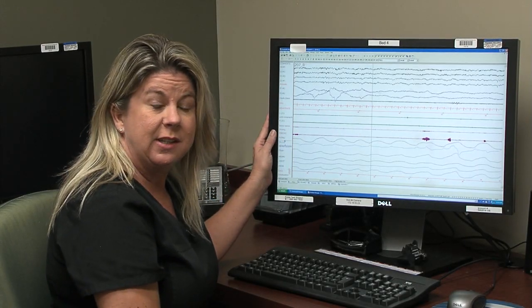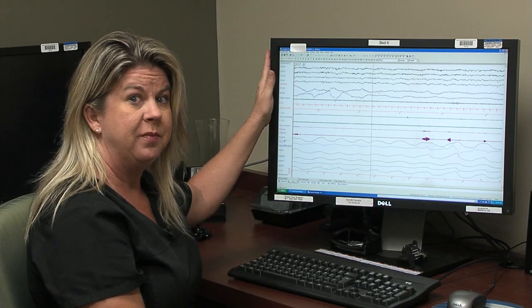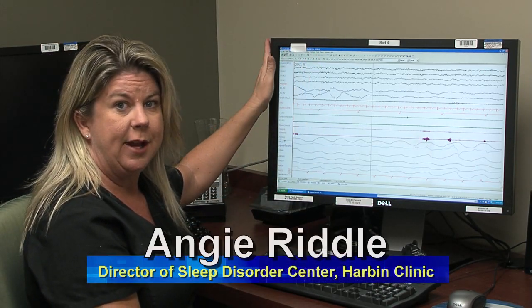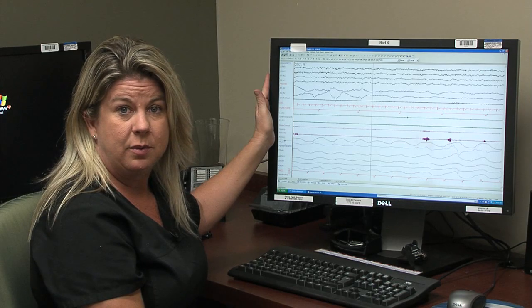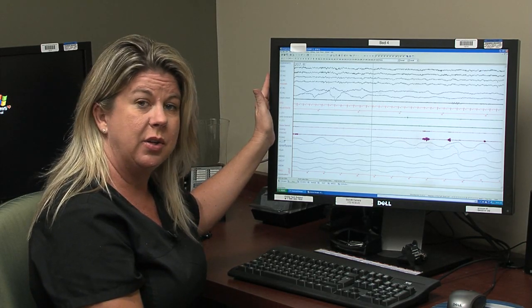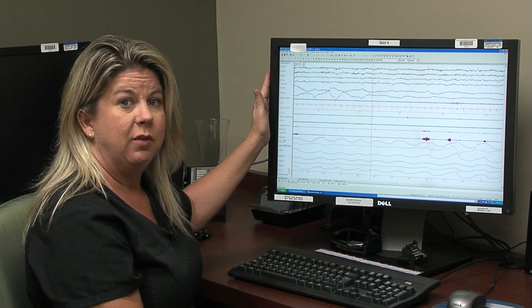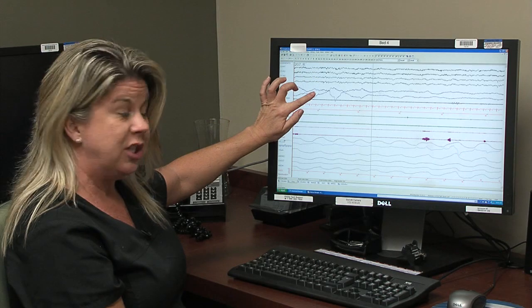Once we have the patient connected with all of the wires, it's all fed into the computer in the technician room. Each of these lines means something about their sleep or their sleep patterns. Each screen is 30 seconds of time, so we have 800 to 1,000 screens or pages, also called epochs, at the end of the night. Once we review this, we're looking for what stage of sleep. These top channels tell us what stage of sleep the patient is in.